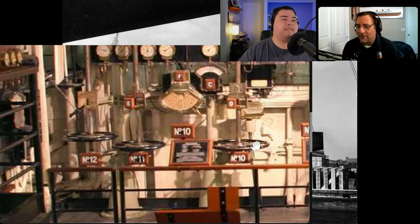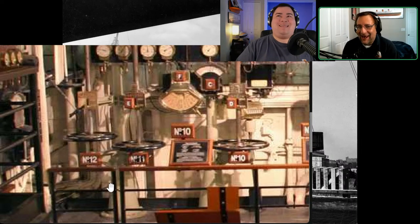Nice. And so it's almost like the gas pedal, and then you've got the two different gears. The clutch. Yeah, the clutch. Yeah, that is basically kind of how it's set up.